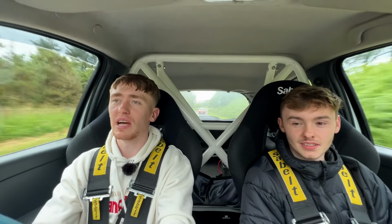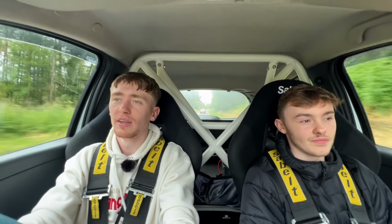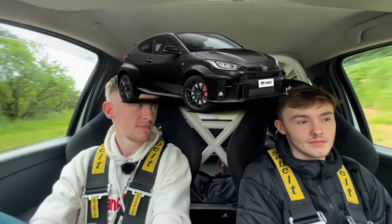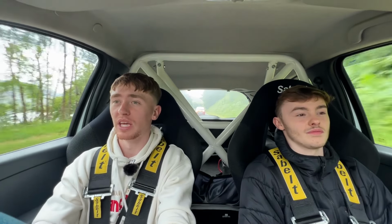This thing's absolutely savage. It's just a sensory overload in every single way. Tubes coming out of all holes. If you want a B Road basher, for me, you have two options: Renault Sport or a GR Yaris. For me, opposite ends of the scale. If you want a new car, go down the GR route. If you want the most raw driving experience you'll ever have, get yourself into one of these.